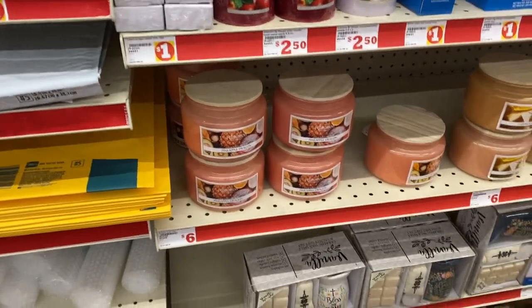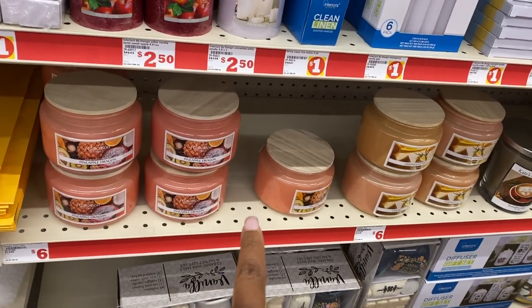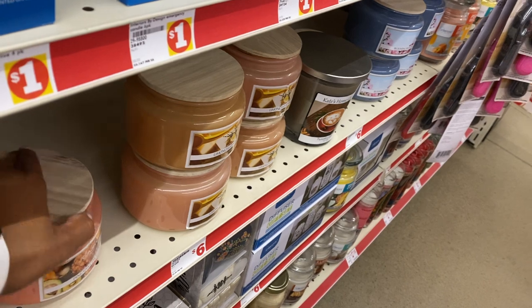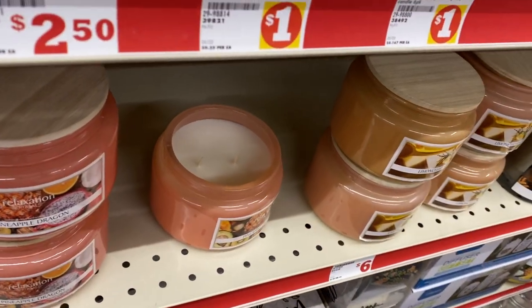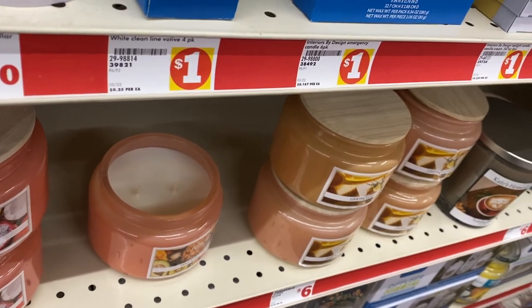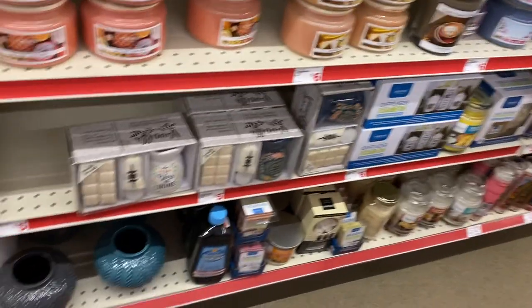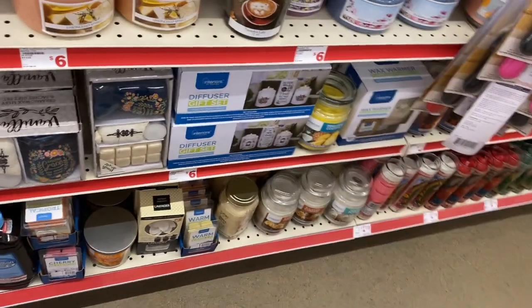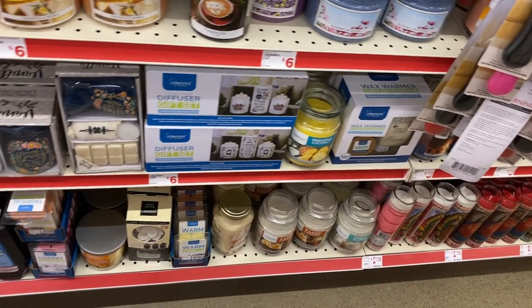Now, I have tried these right here. They smell good. And I think they are three wick, if I'm not mistaken. Oh, I'm sorry, two wick. But they do smell so good. And this one is called Pineapple Dragon. Got a lot of little things at the bottom. And they do make great gifts.